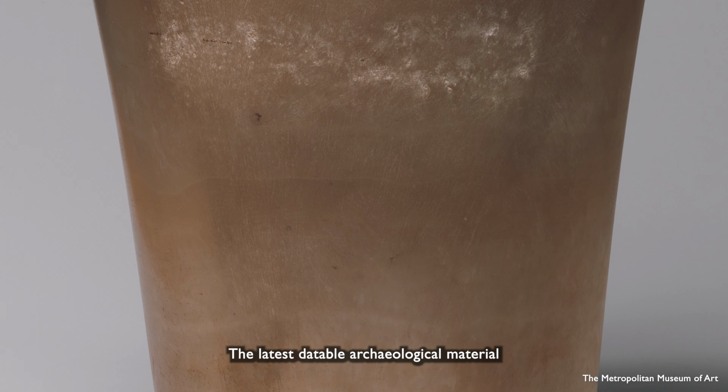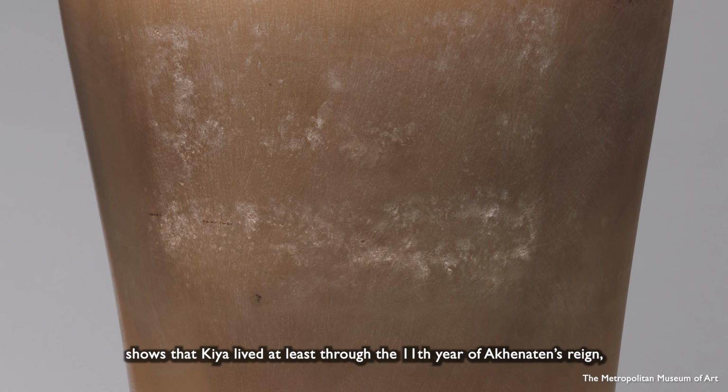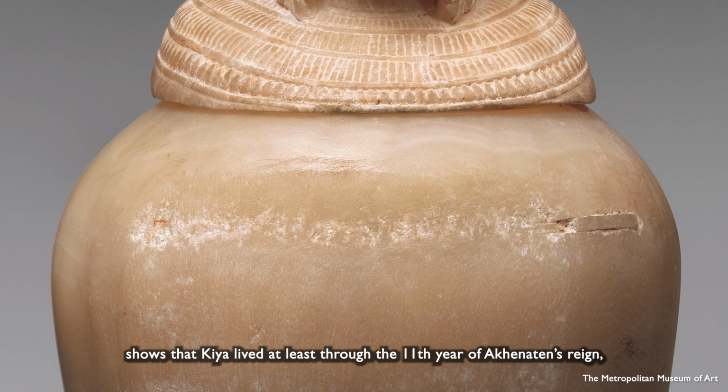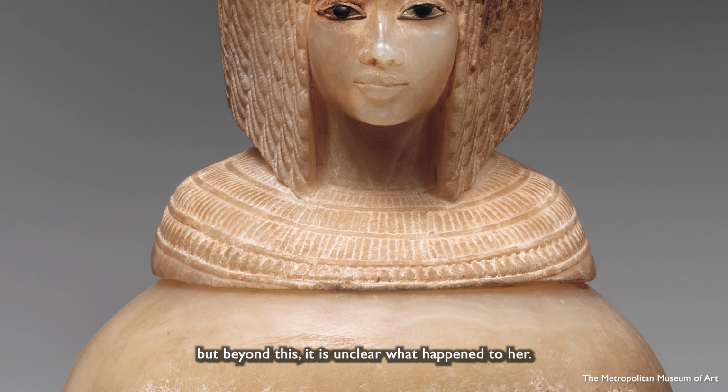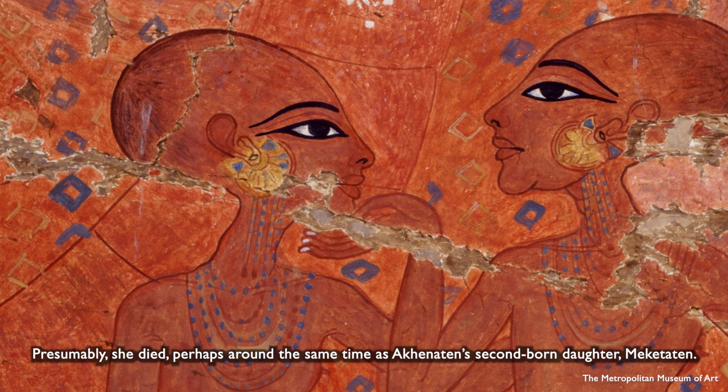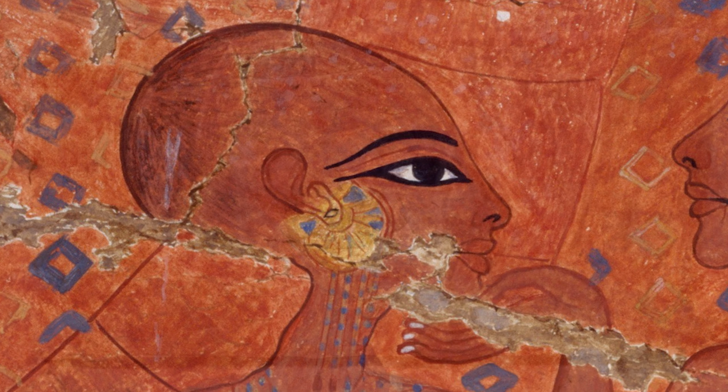The latest datable archaeological material shows that Kiya lived at least through the 11th year of Akhenaten's reign, but beyond this it is unclear what happened to her. Presumably she died, perhaps around the same time as Akhenaten's second-born daughter Mekhet-Aten.